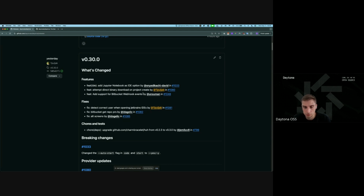So it will first attempt to download Daytona from our storage, and if that fails, it will fall back to downloading it from the server. This way, the creation process doesn't depend on your upload speed, which presents a significant improvement in the overall creation process and creation speed.